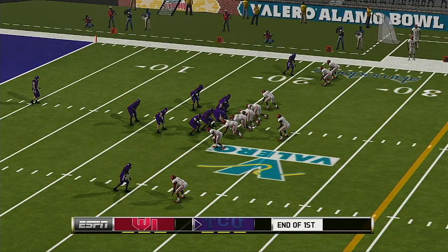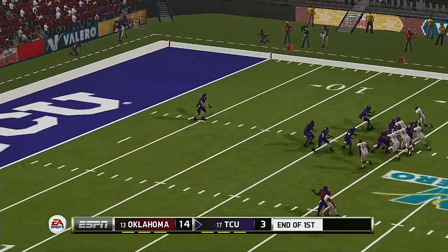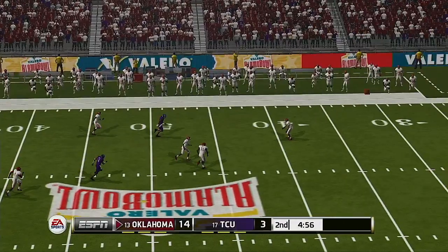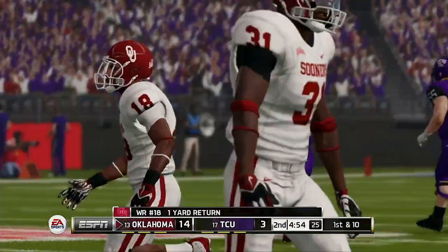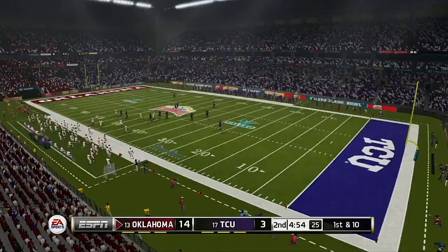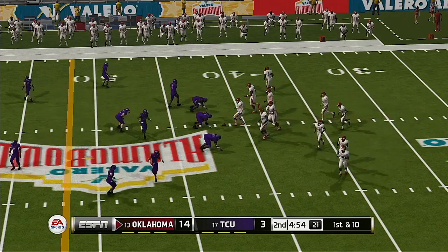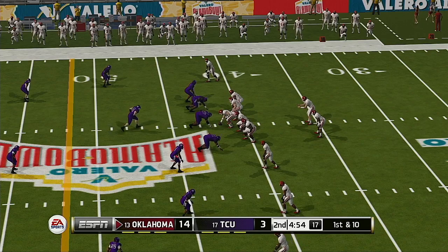And we're back for more action here in quarter number two. He's taken down at the 41. You think about the challenges these two teams are facing. On one side, you've got to find a way to keep building on your lead, and on the other side, you've got to find a way to get back in it.